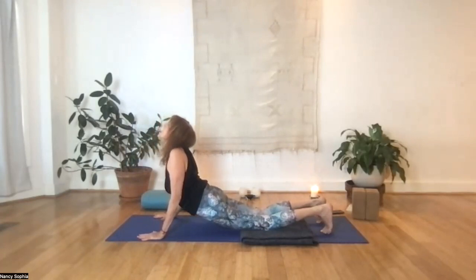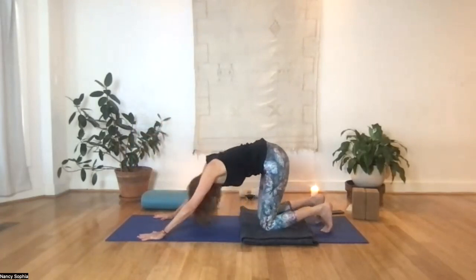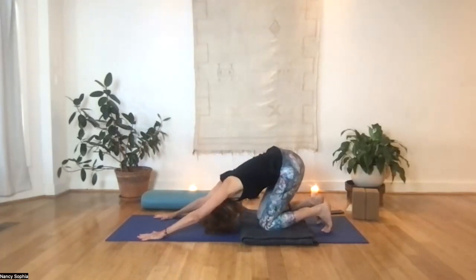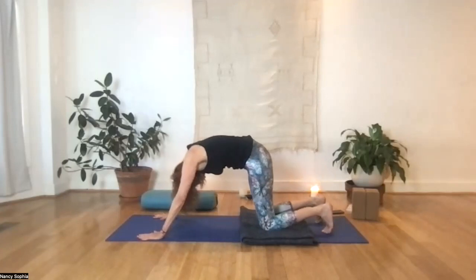Open it up. Keep the neck at ease, even though it's moving back and forth. Last one, if you're with me.